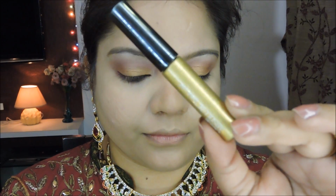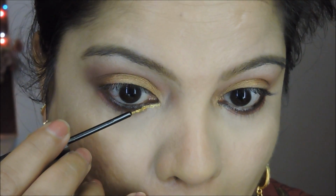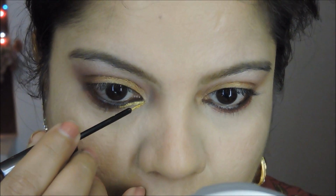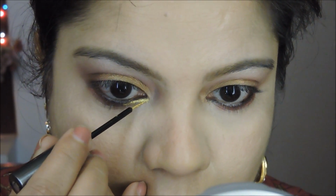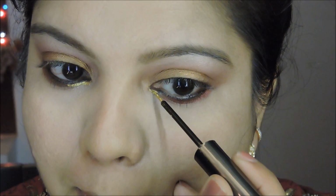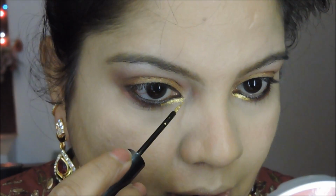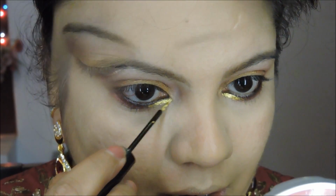Now comes the fun part. I'm going to take Lakme Absolute Shine Line, and this is in the color gold, obviously. And I'm going to place this in the inner one-third of my eye area, and you can even do the entire lower lash line with this, but I thought this way it is more eye-catching, and it kind of brightens up the inner corner of the eye and lights up the face.